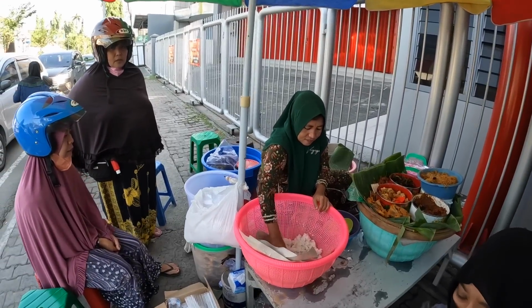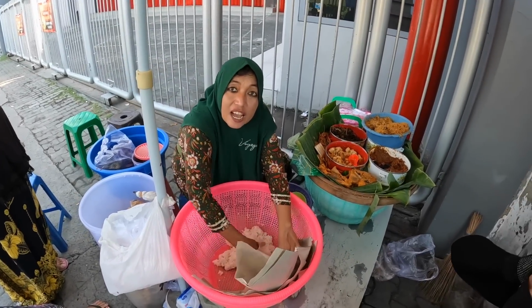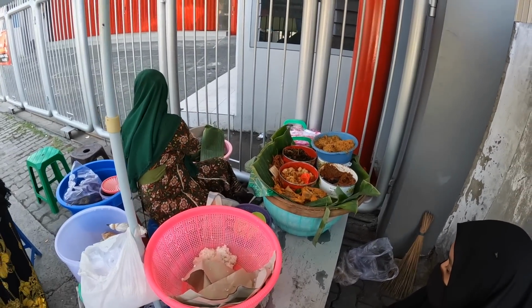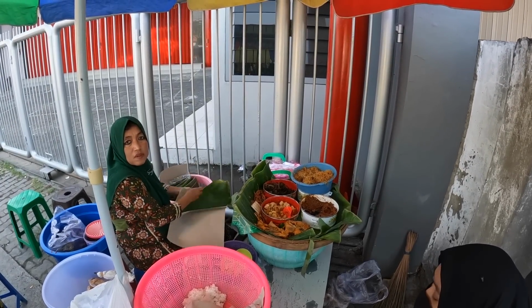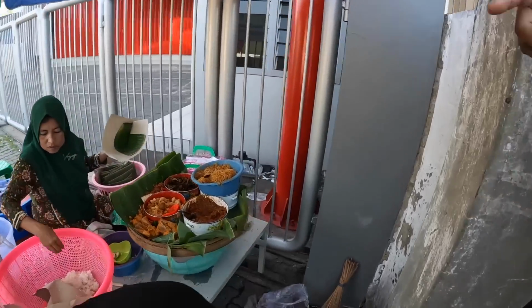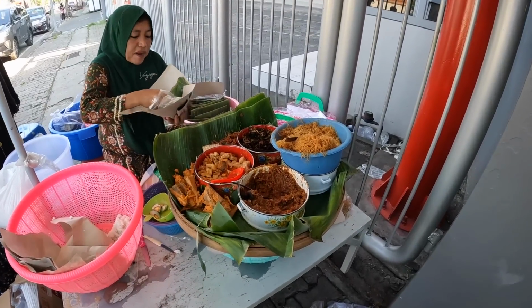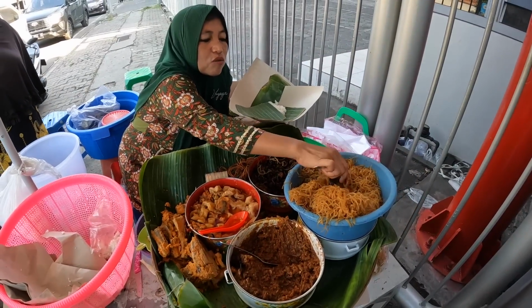So you see what she's got here? She's got her rice right here. Looks like she's almost out for the day. And then she's got skipjack. You can see clams over here, sambal. Telur asin. Itu maaf ya, Bu. Iya, enggak apa-apa. Namanya nasi serpang ini, nasi khas Madura.